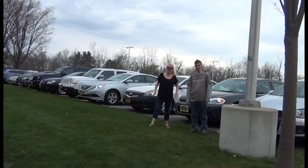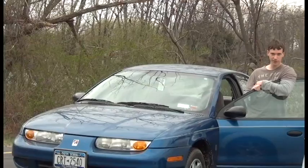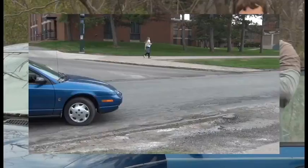Spring has sprung, and it's time to get rid of that old set of wheels that you've been beating up all winter with salt, ice, and those darn potholes. This is our best car on the lot. It's a 2002 Saturn. It's got 91,000 miles on it, and it's got good air pressure in the tires, and it can go through any potholes to get you to where you need to go.